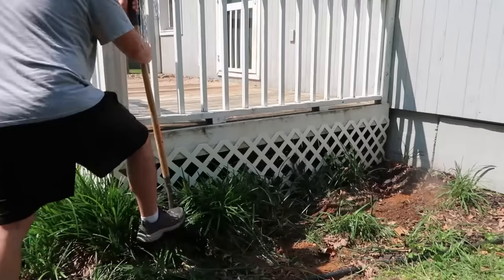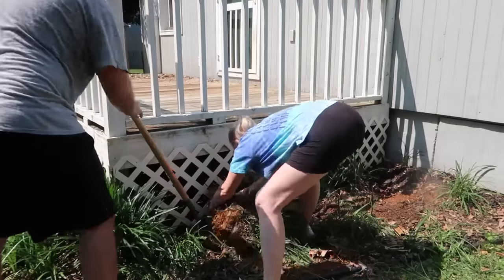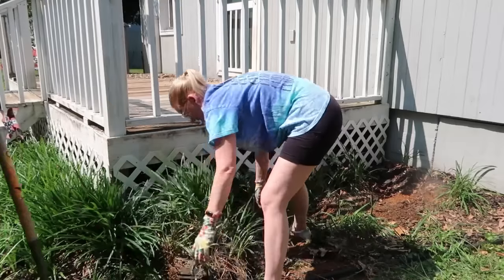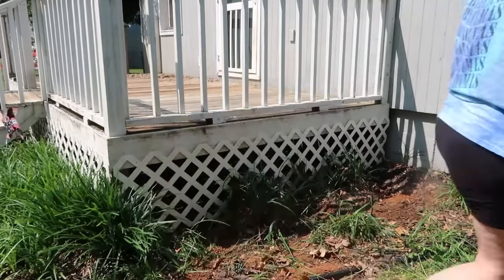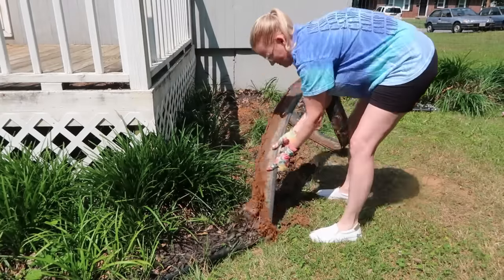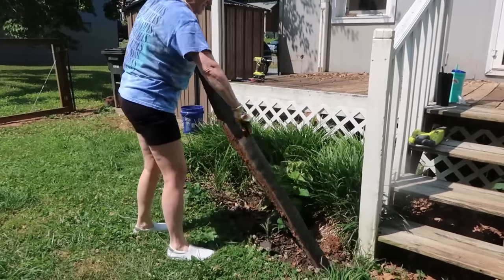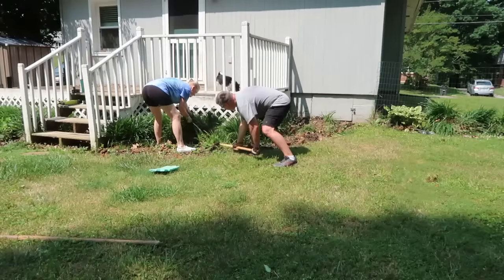So we got out a few of these plants because my plan was to replant them. I did not want to just get rid of these. I love these plants. I've had them since they were teeny tiny and they've spread and I love them. So I wanted to transplant them when we finished the patio. So we did what we could as far as getting them out of the ground.